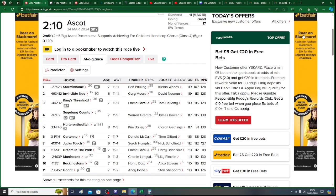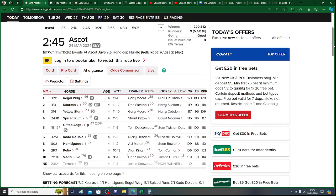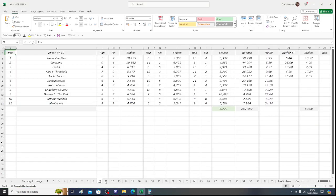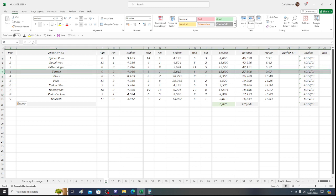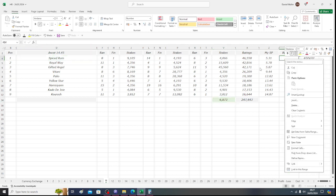We'll go back into the Racing Post. We only go on here just to check if there are any non-runners really. Then into the 245. 9 go to post. There is a non-runner down the bottom there. That's Tornio. That's one of mine. Maybe I would have backed that because it was my 4th selection there. So we'll just delete that from the spreadsheet. That's all done. So our top selection here would be Spiced Rum.